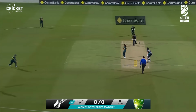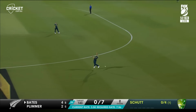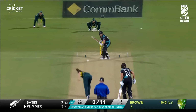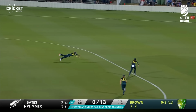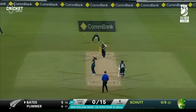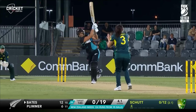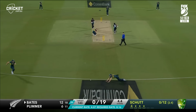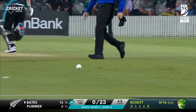Wants to go over, Schutt, and it's just over the top. It was Annabelle Sutherland that was backtracking. Catchable, but hit it through the field. Litchfield with the outstretched right hand going soccer goalie style to try and get something on it. Advancing down the wicket. Still not quite out of the middle, but desired result there for Bates. Needs to get a hand on it. I think got maybe a fingertip, but not enough there from Megan Schutt. And that is the second boundary in the over.